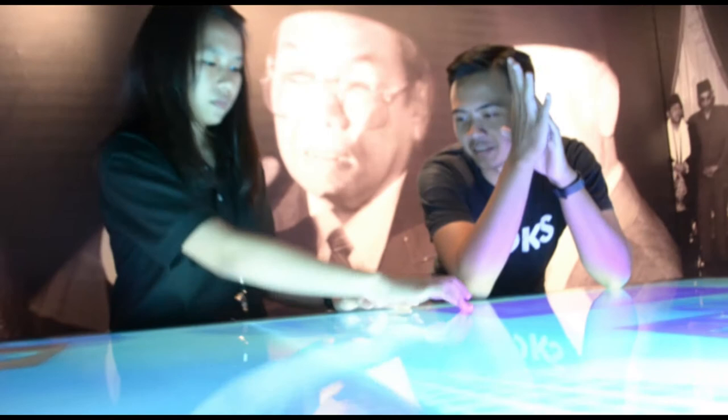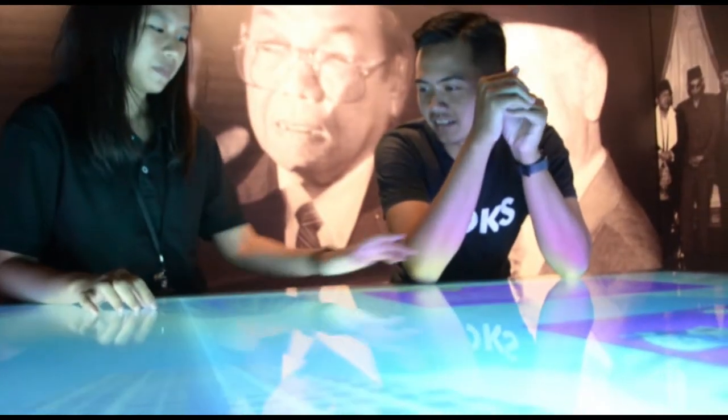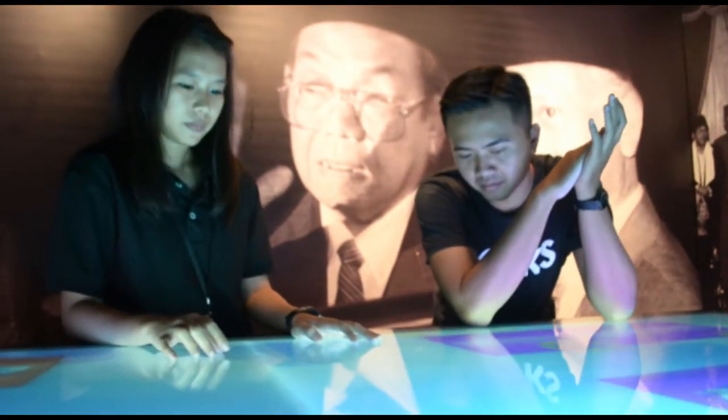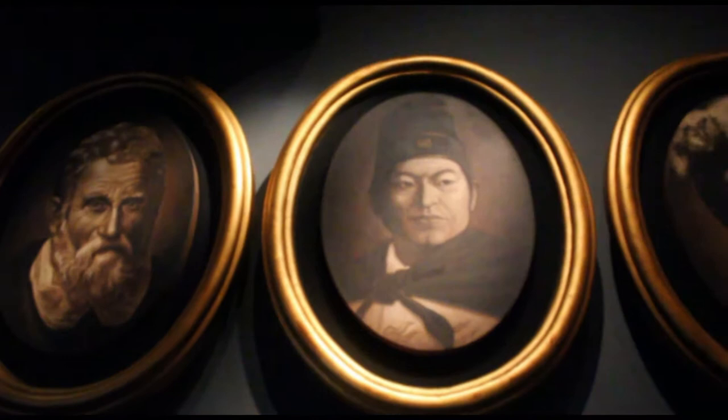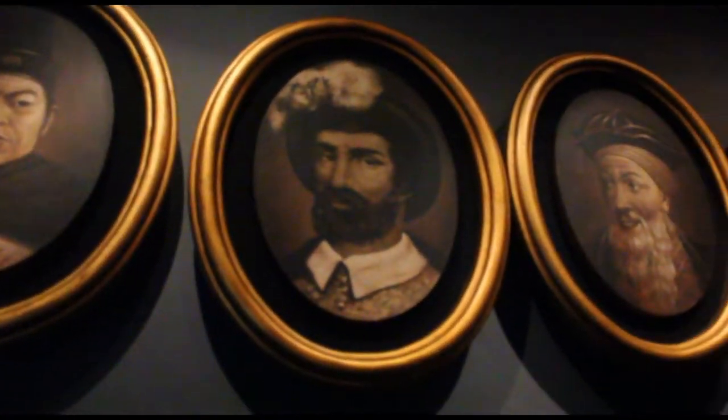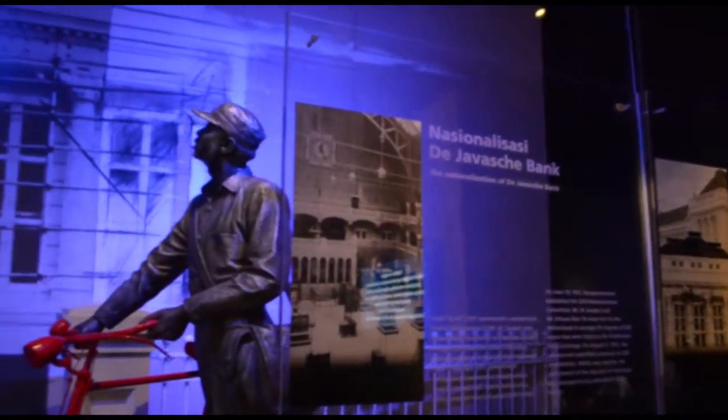The Bank Indonesia Museum is very clean and well maintained. Yes, that's right. This is the best and the most modern museum in Jakarta. In the museum, we can see Bank Indonesia's role in Indonesian history, such as monetary policies and payment systems that change over time.